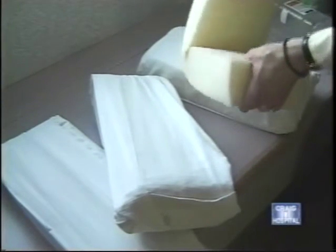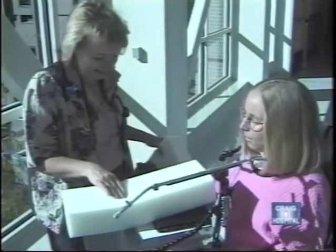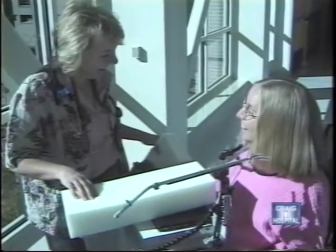This is the padding you will use between your knees, around your ankles, and under your legs. Pillows. Quad pads. Ankle pads. When you're discharged from Craig Hospital, your nurse will help you order these as part of your take-home supplies.